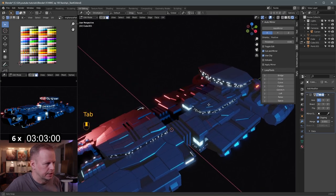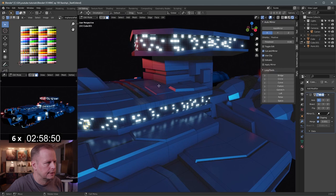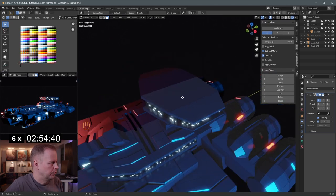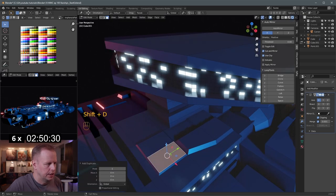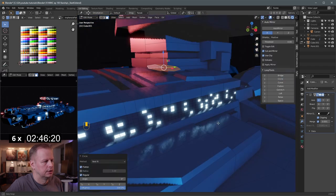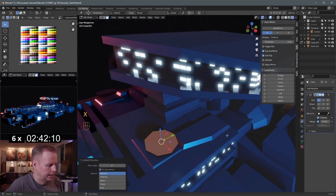Again, I've been saying about satellite dishes, now it's time to put them on. Let's put a few here. And then we'll put the cannons out there, and we'll put a few up here as well. But I'll sneak them down here first, just to make sure. Shift D, duplicate. Again, right click, subdivide, circle, and X, and do limited dissolve, and I to inset.